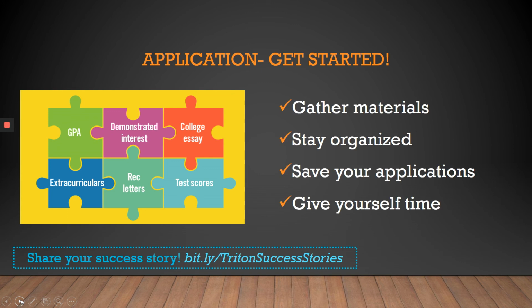Well, hopefully this has helped prepare you for getting your application started. Remember to start gathering your materials, but first identify what materials you need for what institution you're applying to. Stay organized. I showed you 2 different checklist tools that can keep you organized throughout the process. Save your applications. You don't have to submit them all at once. You can save them and go back to them until you're ready to submit, and give yourself enough time. So if you decide to give yourself a May 1st deadline, start working on these now so that you have all summer to really think about where it is that you want to go.